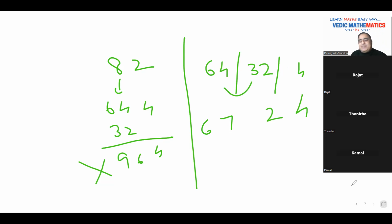Did you understand? Yes, sir. Yes, Kamal. Did you understand? See, this is so that we should not make any silly mistakes. So we should be aware of all the methods.